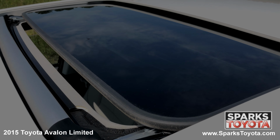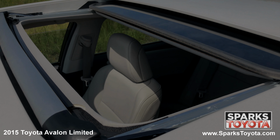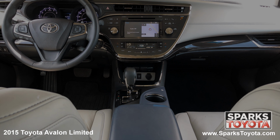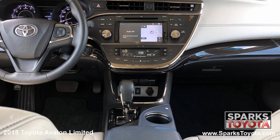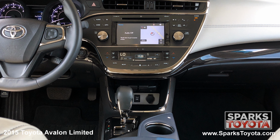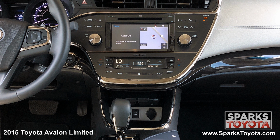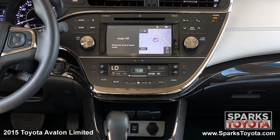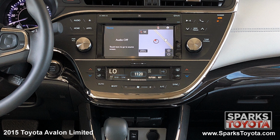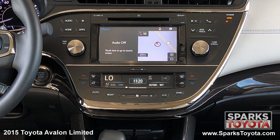Now here's a feature everyone can enjoy, the tilting and sliding power moonroof. The center stack is home to your multimedia and navigation features and is paired with 11 JBL speakers. This includes your classic AM/FM radio with CD player. It's MP3, Sirius XM, and Bluetooth compatible, and you can easily connect devices using your USB and aux ports. This advanced system even has voice recognition.